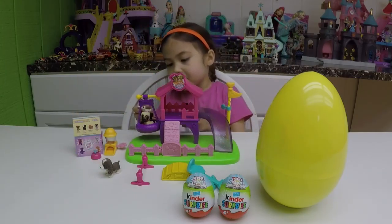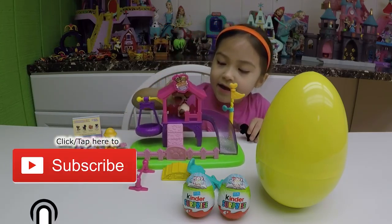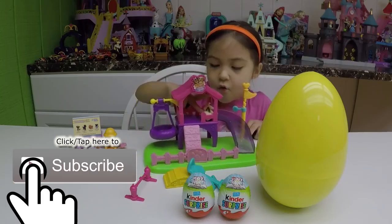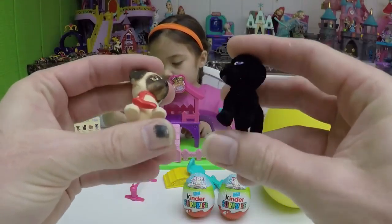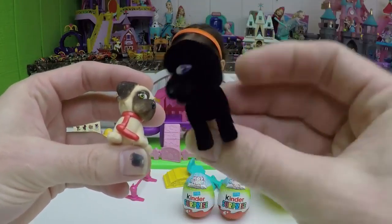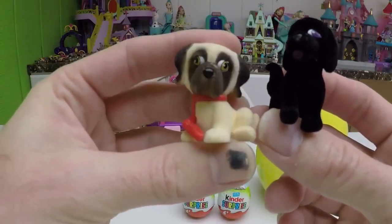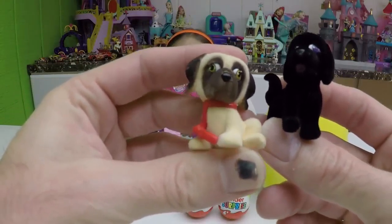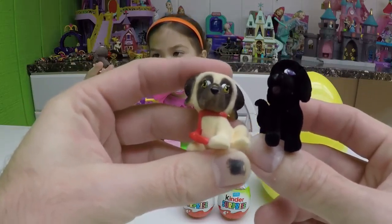So it looks like it came with two exclusive Puppy in My Pocket puppies, right? Ooh, yes. Here they are. And we got a black Labrador. His name is Jackson. And then we've got this English Mastiff, I think, and his name is Titus. Who is this? That is Daniel.